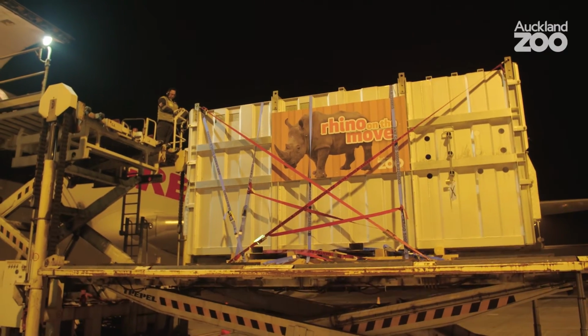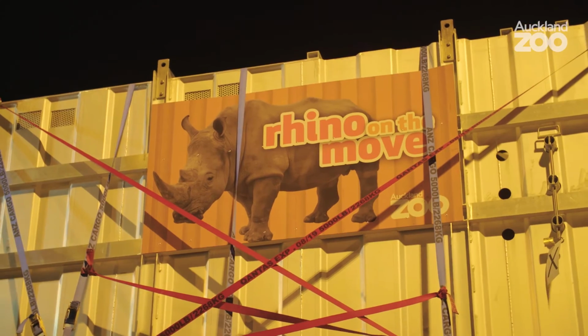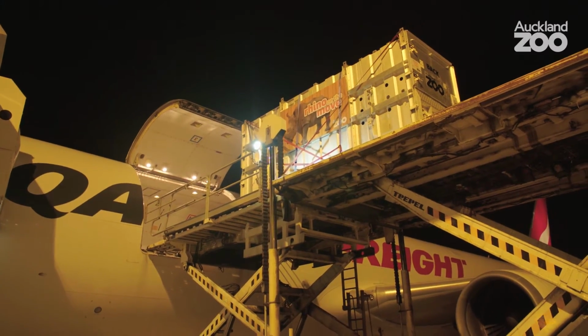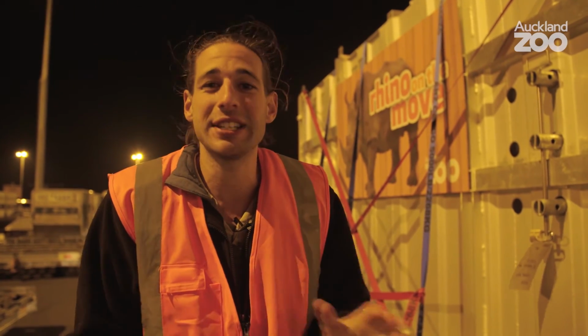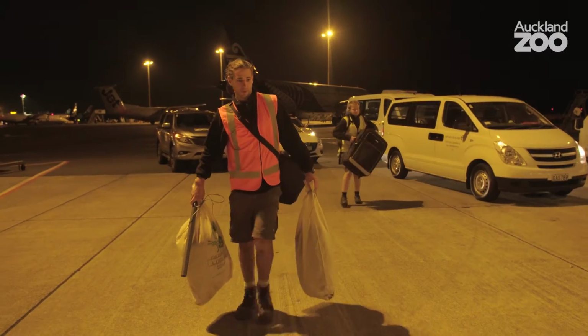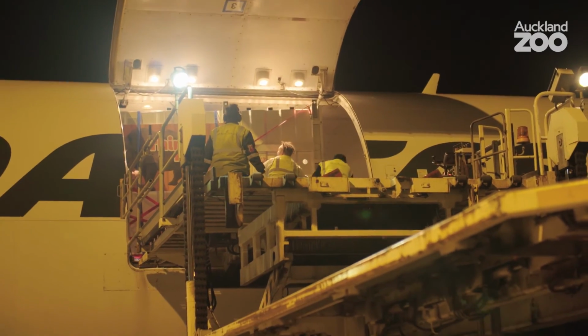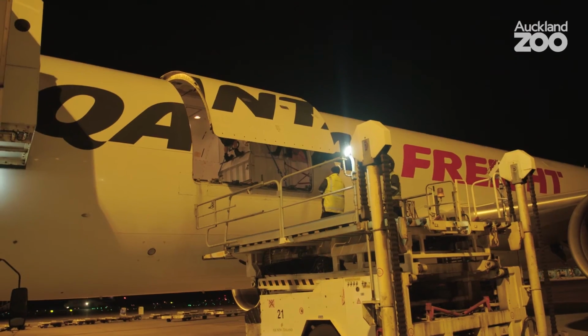Really looking forward to that end result, getting him out into Altina, getting him settled in as much as possible as well. I'm going to be joining him for the transit, but also trying to settle him into Altina as well. So I'll be staying with him for a couple of days as well. So it'll be good to spend a bit of time with him over there and really just try and make sure that he's nice and settled in.